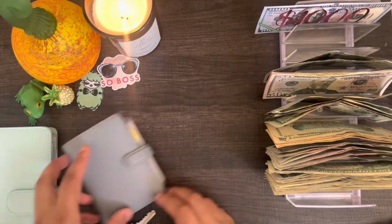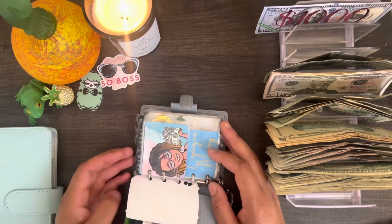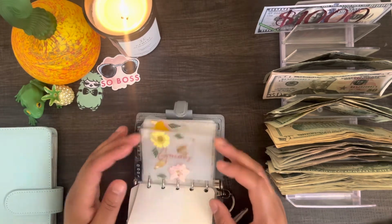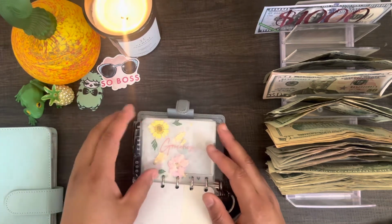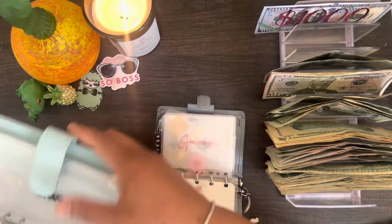All right, so let's start with my wallet. If you didn't see my last video, my Happy Meal video, I did order some new cash envelopes from Gina Renee RM Budgets, and of course her shop will be linked down below. So I did get some new cash envelopes and go see how I set up my dividers this way. It was a whole thing. But groceries, and let me open up my other binder.